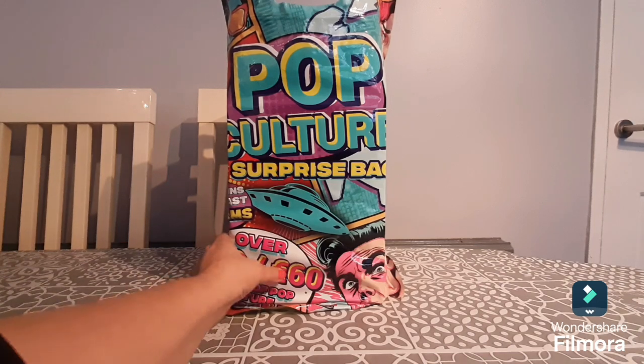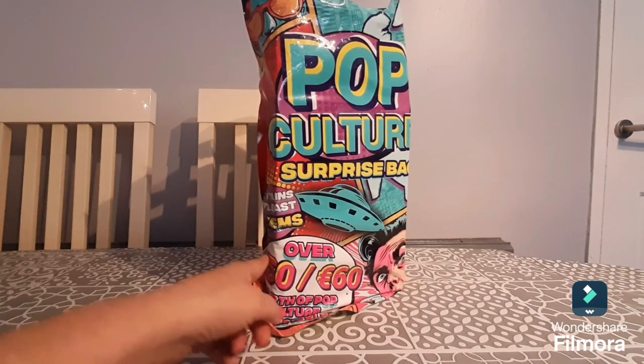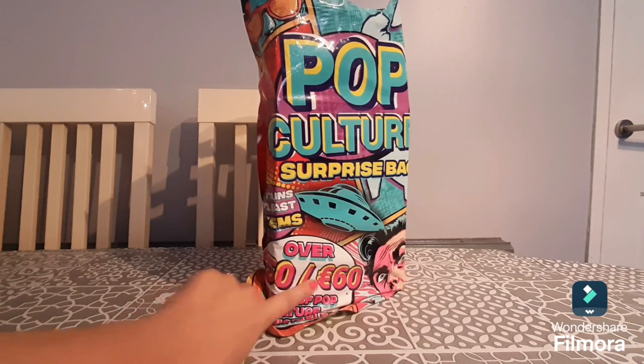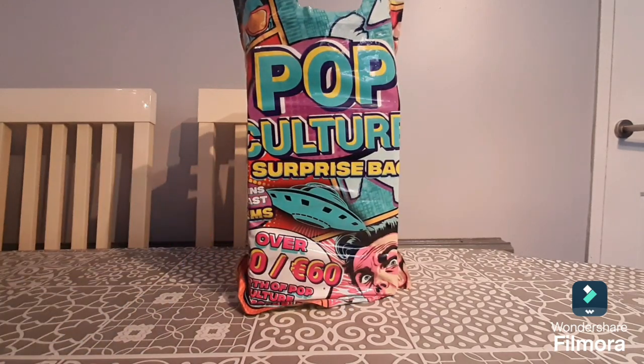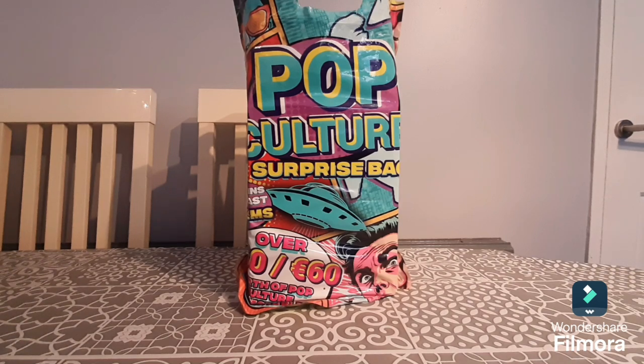These bags are, I think, really good value. They contain at least 3 items, and the value is supposed to be over £50 or €60 worth of pop culture collectibles, official merch. These bags cost £12. I think that's relatively the price they are everywhere. You can buy them in multiple places.